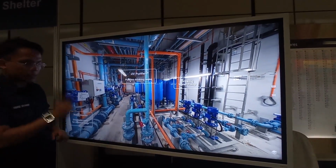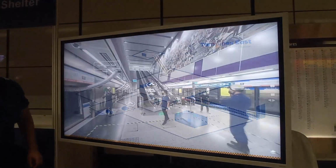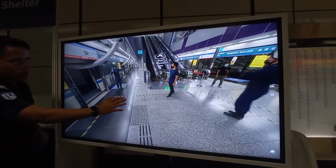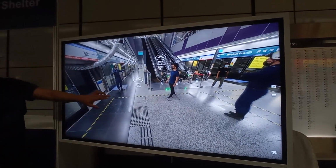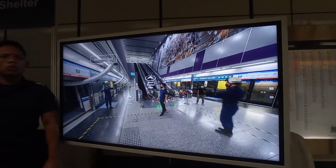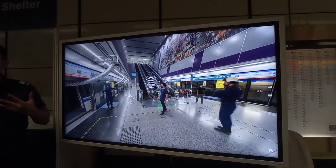Last thing I want to show you guys is the platform. This is where you guys are going to be in times of crisis. This box is where you're going to be standing or seated, or even sometimes inside the train. These ventilation ducts are important because what if someone drops a chemical bomb outside and the air flows in? People will be worried about that.